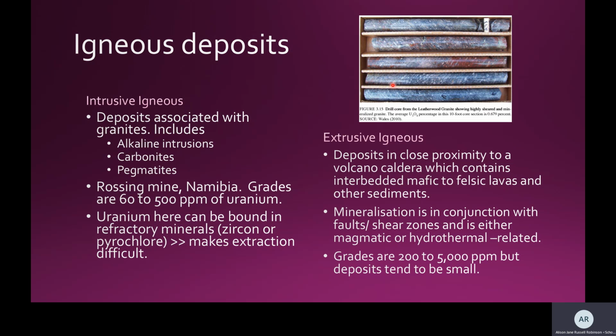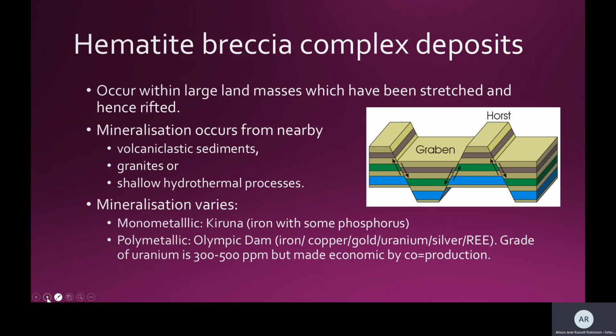At the top of the picture, this is just an example. It's a stick of rock core drilled out from a granite, just to show you what granite core looks like. This is an intrusive igneous rock, and you can see in here some different colors, so there will be some minerals bound up with that. And you've got the Streltsovka caldera in Russia as an example of that type.